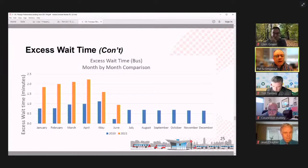Some people had to wait on average, or people needed to wait on average, up to 2 minutes more than they should have if all the buses would have been running perfectly evenly spaced, buses and trains. And then you see that start to improve and go down again in May and June.